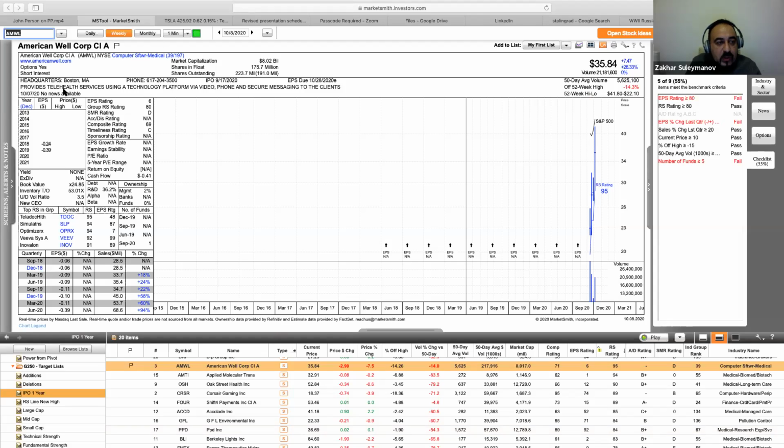And what do they do? Provides telehealth services. Okay, so they're like Livongo and Teladoc. So why are they going up? Because they're providing that telehealth service. It's a platform to see doctors online, basically, and that's why. Maybe write this down, and that's going to be one of the good stocks to buy. Not a recommendation, I'm just saying. Got it.